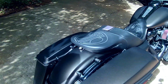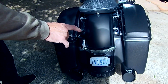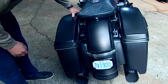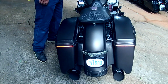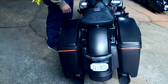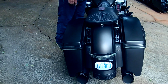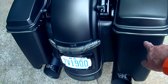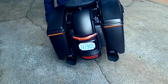I did do custom signals, LED Custom Dynamics, LED brake light, and we put the lid lights on as well, just to make it a little bit brighter when the lights are on. So you can see them when they're running, and then if I hit my brakes, they all light up. The LEDs are a very good lighting system. And these here are progressive turn signals. So when he turns it on, it flashes here and also runs these out as his turn signals. It's actually pretty cool.